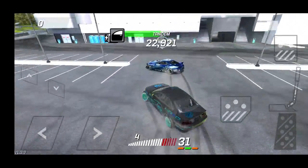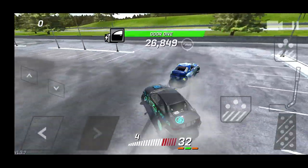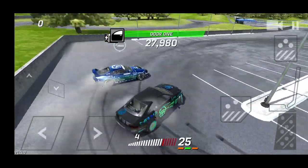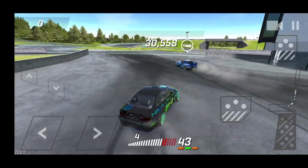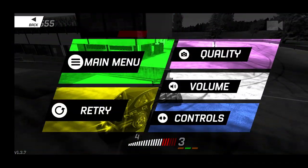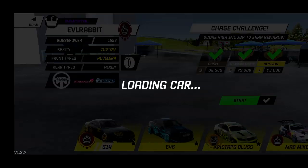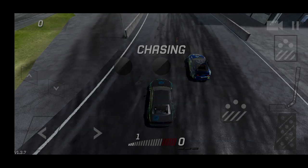That was super close on that transition, and we are rubbing Rad Dan's door right now. Rad Dan, big shout out to you, throwing us a little curveball. Nobody saw that. Throwing us a bit of a curveball here on this Chase challenge going into the parking lot.